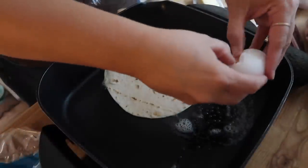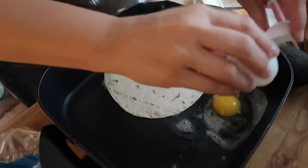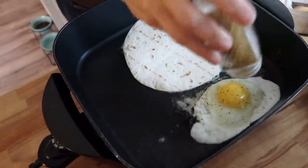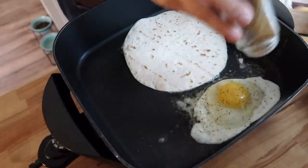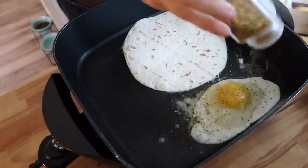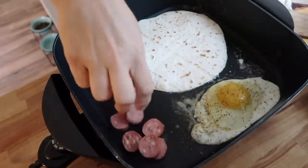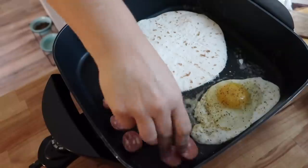If you're new here, then you may not know, but I don't have an actual stove in my kitchen. I pretty much use this electric skillet for everything. And then I have an induction burner if I need to boil something or make something in a pot. So I would put my egg in here, and then my smoked sausage.